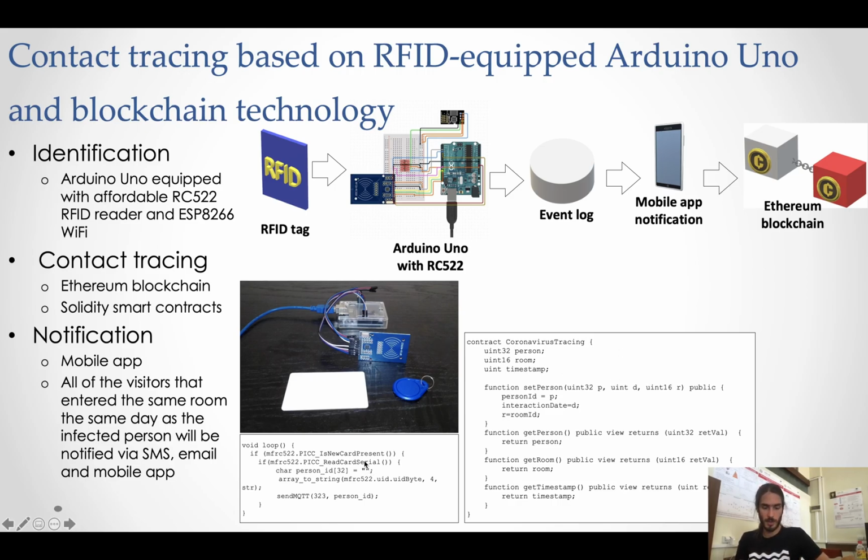Here on this slide you can see an extract from the Arduino Uno code, which is used to identify persons for a given room, and everything is stored first into a local event log, then using the MQTT protocol it is sent to a server, which later stores the information on the blockchain. The MQTT protocol is a lightweight protocol for communication between machines, here in this case between Arduino Uno and server. And on the right-hand side you can see the excerpt from the Solidity smart contract responsible for storing and retrieving the important data about the persons, rooms, and the time frame when they arrive.